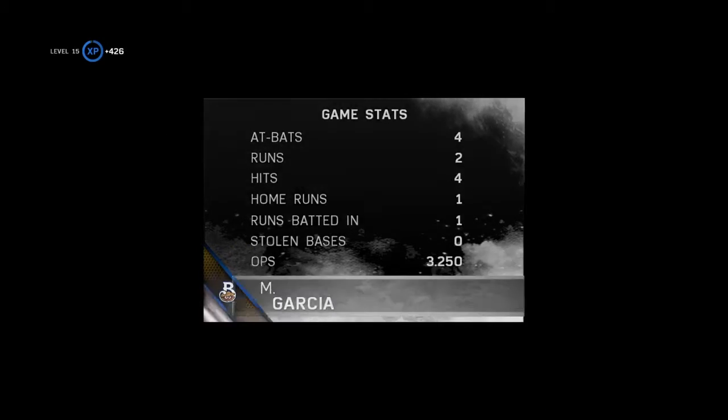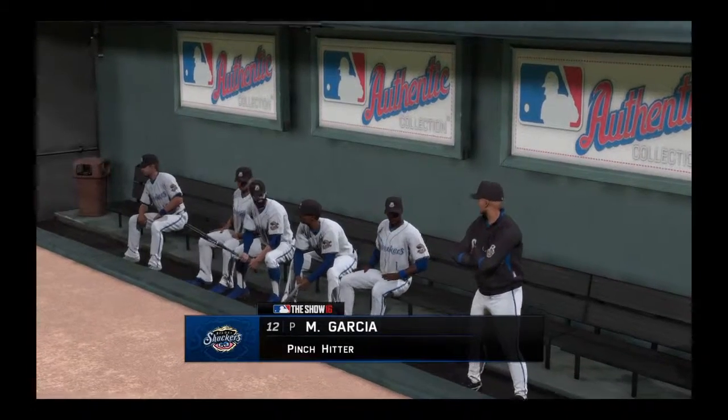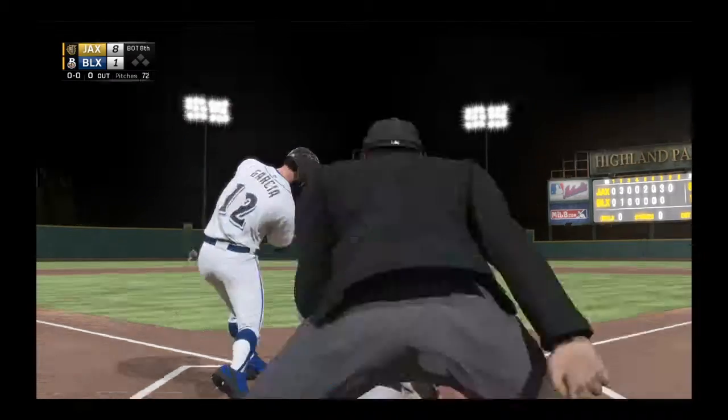A handful of fine individual performances to choose from in this one, boys, but what do you... And it would appear we'll have a pinch hitter here to start things out in the bottom of the inning. Leading off for Biloxi, left fielder, number 12.